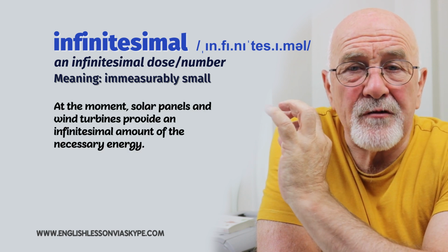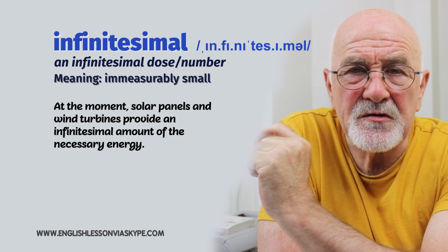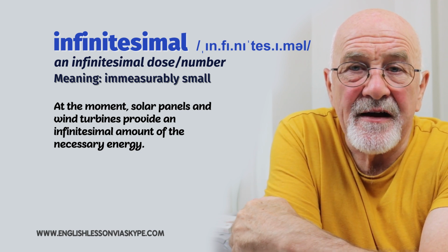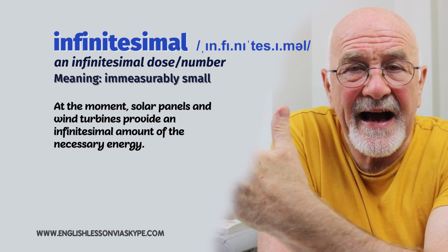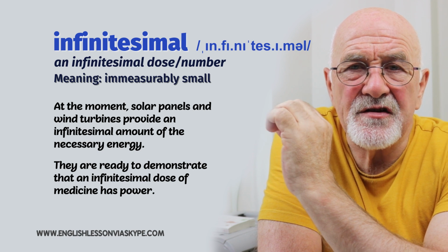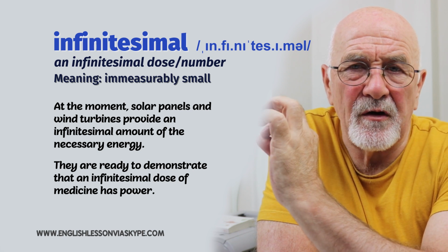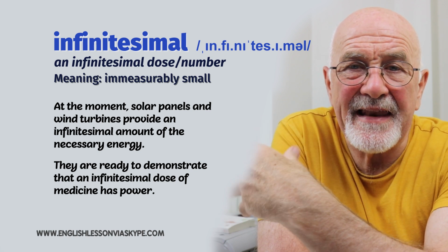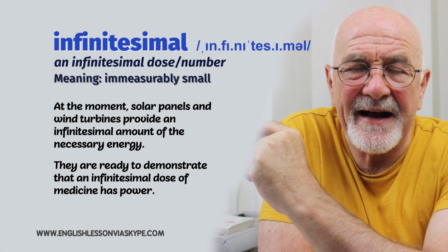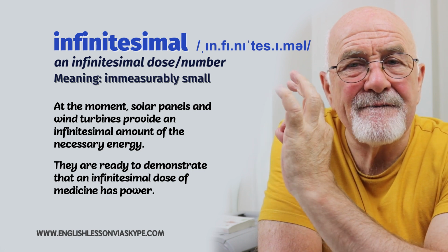Okay, so for example, if we're talking about energy, which lots of people are talking about these days, we might say that at the moment, solar panels or indeed wind turbines provide an infinitesimal amount of the necessary energy, meaning we use most of the energy through gas or oil or electricity, other ways, whereas wind and solar panels or these new or renewable sources provide currently an infinitesimal amount, something almost too small. Okay, so we have to increase or improve the level of energy we take through the sun and the wind and the ocean. But at the moment it might be described as very, very small or infinitesimal. Infinitesimal. Okay, so meaning very, very small.